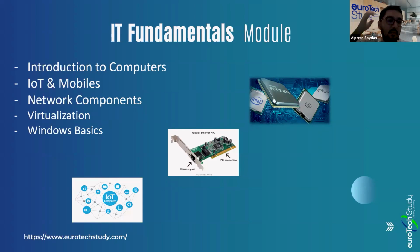And also we are talking about Windows basics, but I know most of you are using Windows as your main device, but we are going more in depth. I mean, we are talking about the technical part of Windows and the essentials of the operating system.